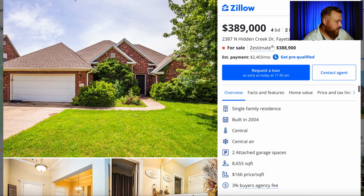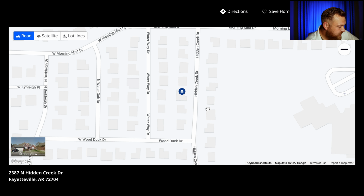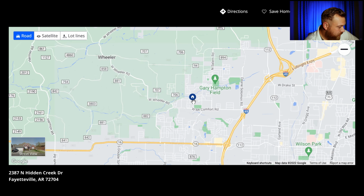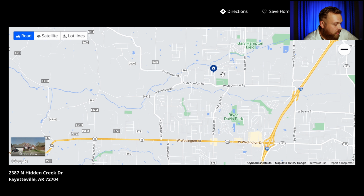So the first one that we have here is in Clabber Creek. Let me see if I can pull it up before I show you the house. You can get an idea on the map here. This is a really nice neighborhood. As you can see, Clabber Creek is to the west of 49, kind of that northwest corner. This is a really good area for families.